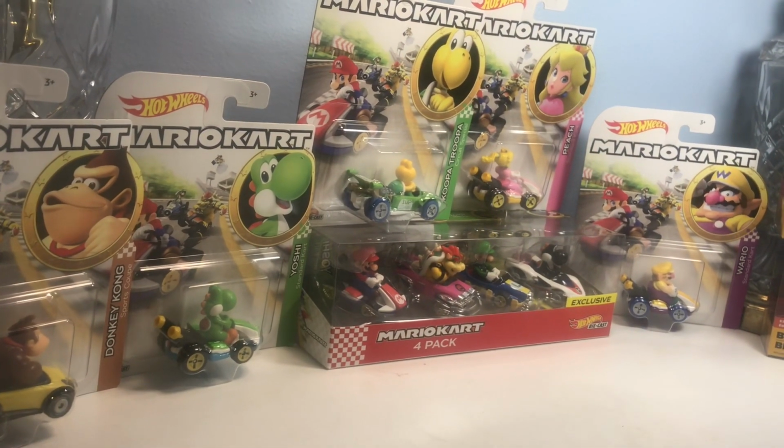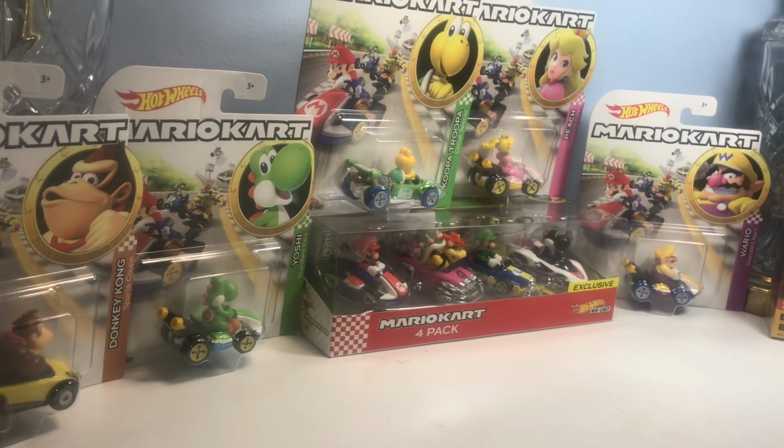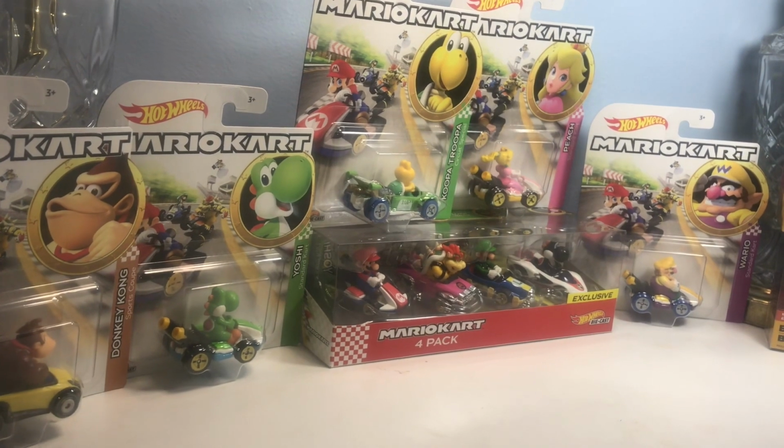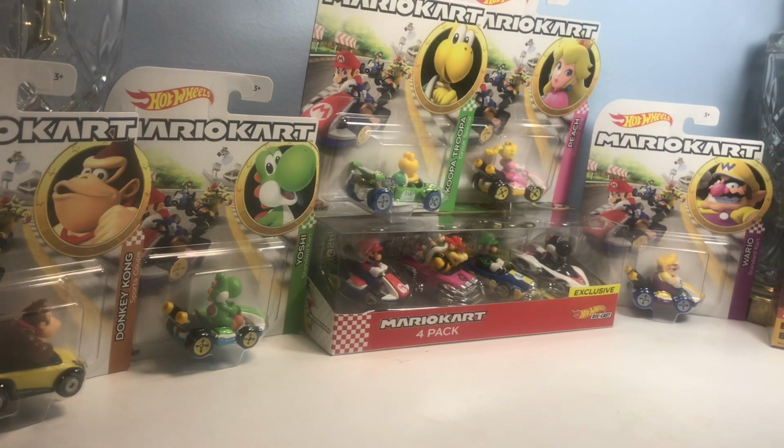You know, and I've been seeing these Hot Wheel Mario Kart toys in Target and Meijer, Walmart, etc. for a few times now. And I kept looking at them. I'm like, man, these look really good. And finally, I went on ahead and bit the bullet.